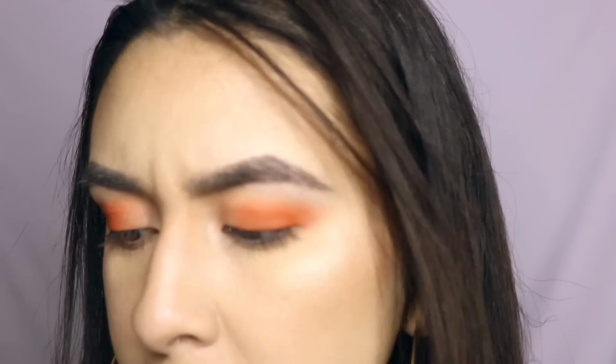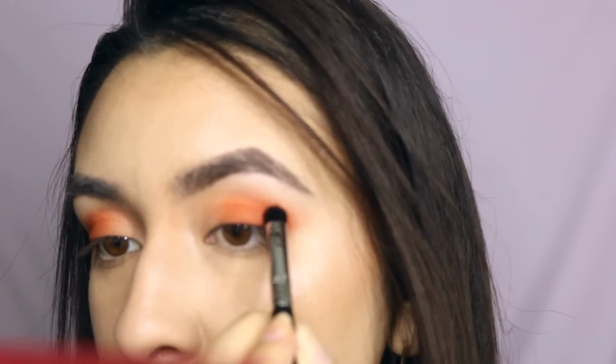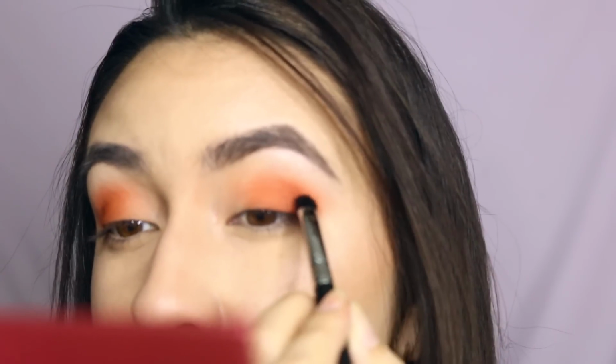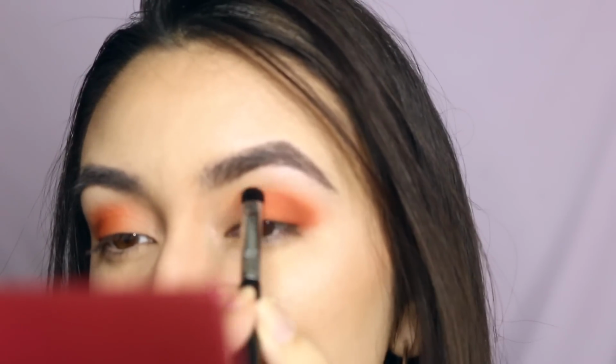Next color I will be putting on is Heroic, which is that first rusty brown color that I swatched. I'm just going to put that on the outer V of my eye. Then also use it to define my crease and the tap.